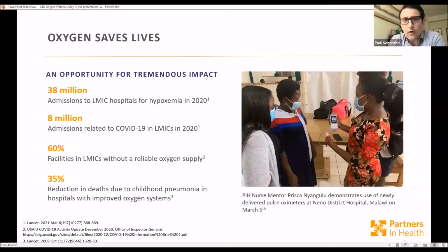So we know that there is a tremendous need for oxygen worldwide. And it's actually not just about COVID, although COVID has highlighted the importance of it and also stretched insecure oxygen systems to the breaking point. But closing this gap in oxygen really has the potential to save a tremendous number of lives.